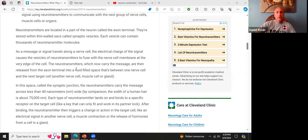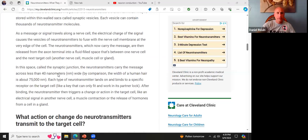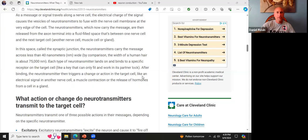With that said, the neurotransmitters, which now carry the message, are then released from the axon terminal into a fluid-filled space called the synaptic cleft of the neuron and its target cell, whatever it's connected to at the synapse. This space is called the synaptic junction. The neurotransmitters carry the message across less than 40 nanometers wide. By comparison, the width of a human hair is about 75,000 nanometers. So the gap is only 40 nanometers.